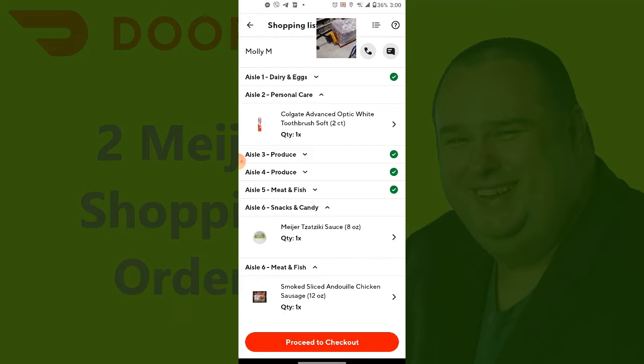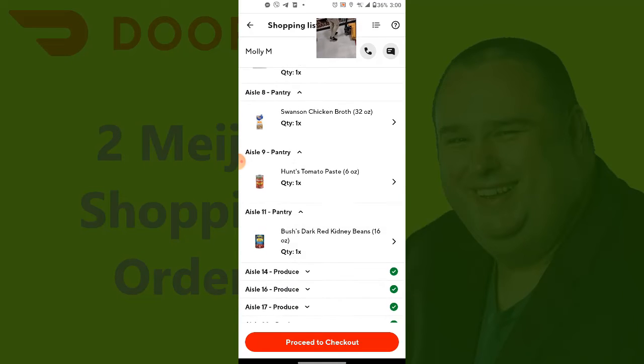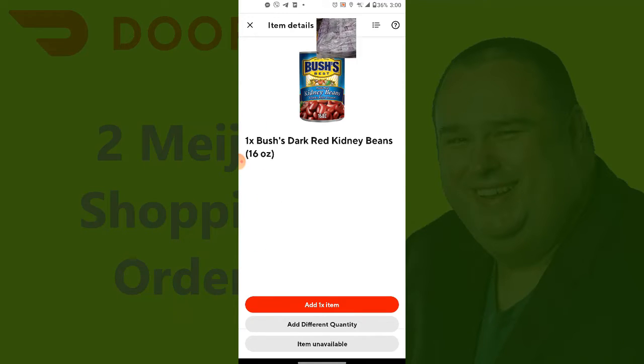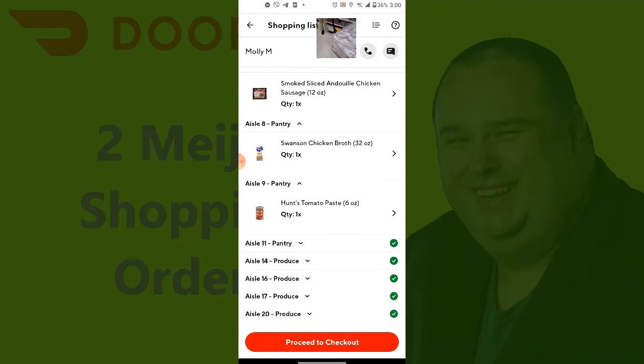Pinto beans. Push that. Dark red pinto beans. Dark red. Dark beans. This is the one that's on the label. Okay, thank you. Hunt's tomato paste. That'll be next aisle.